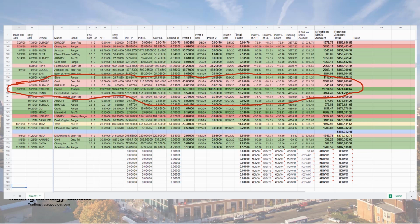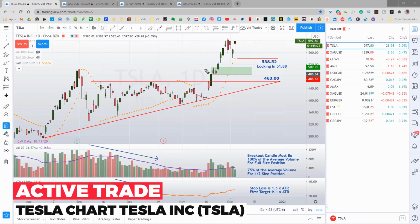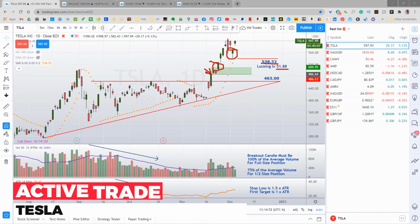Let's take a minute to go over my active trade picks just to bring you all up to speed. We bought Tesla here at $486.64. It hit our target a couple of days later. Now we've trailed our stops up to $538.52, locking in $51.88 per share. We survived this little pullback a couple of days ago, and now it looks like it may be headed back up again.